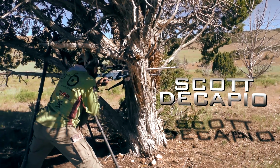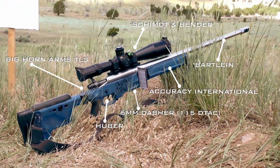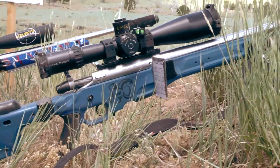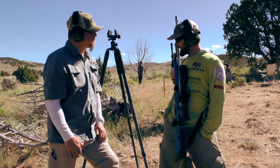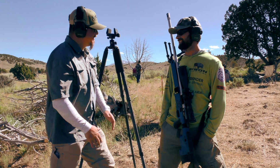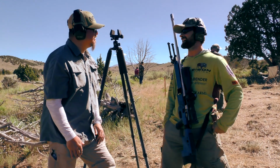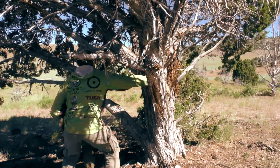What gear are you using? I got a Schmittenbender scope, but these guys are helping me out a bunch lately. I got a Bighorn TL3, I'm running Fireline barrels, we got AI chassis, Hubert triggers, and Faisal tripods. Nice, and what caliber? 6-dasher. 6-dasher? Yeah, I'm shooting 115 DTACs, tough bullets. Nice. Got a nice big BC for a 6mm bullet. It's helped me a lot.